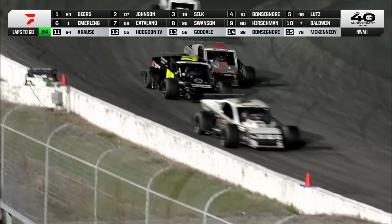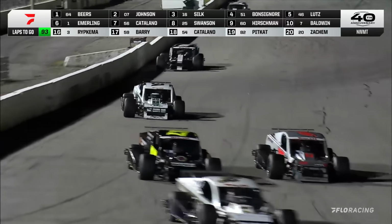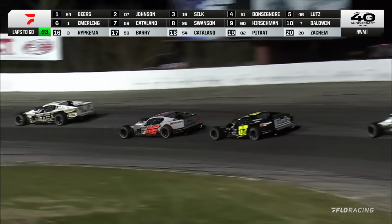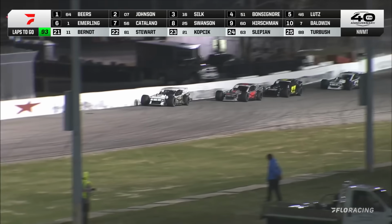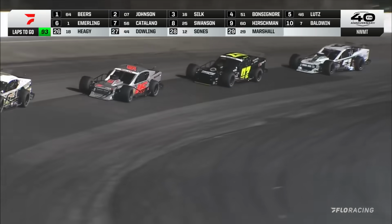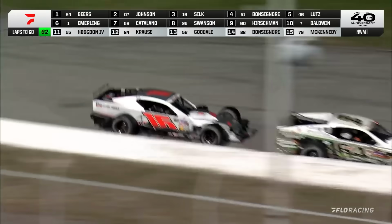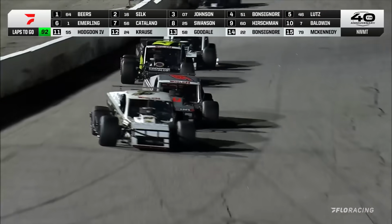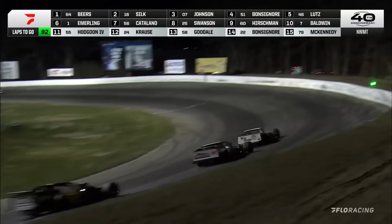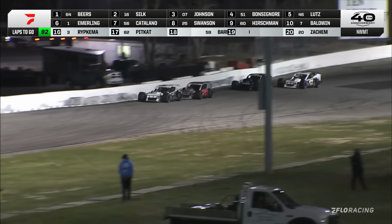Now all of a sudden he's starting to settle in. A car that is starting to show its, well, Achilles heel a bit is definitely the Beers machine. On that circuit down into turn number one, he went way up high. You're looking at the 64 in front of the Silk machine. Will he be able to hold on? Well, remember, strategy is different for the team and car 64 than the team in car number 16 and Ronnie Silk.